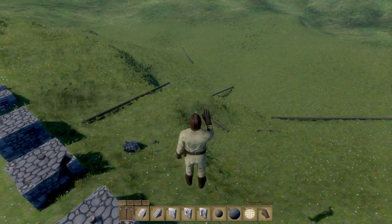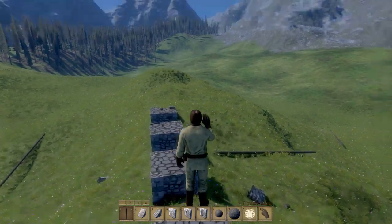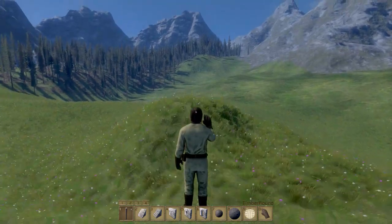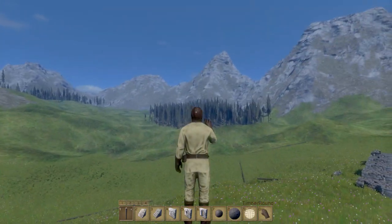I know, it's crazy. So anyways, guys, that is pole dancing in Medieval Engineers. Give it a shot. It's actually highly amusing if you make one that's super duper duper tall.